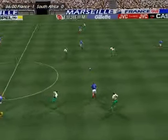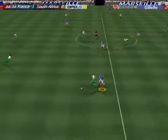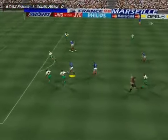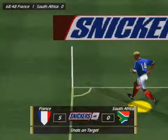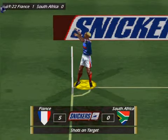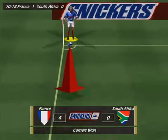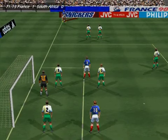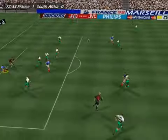Masinga. Deschamps. Great save. I thought that was going in, but the goalkeeper equal to it. Well, he'll be happy with that. Great save, John. And that's easy for the goalkeeper.